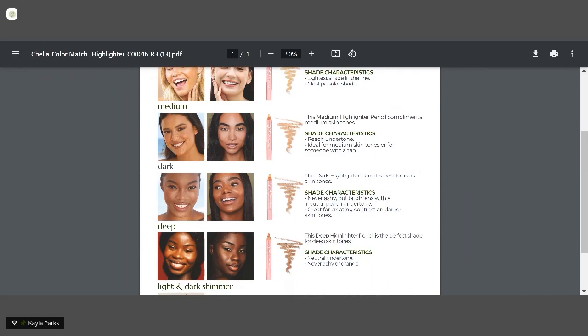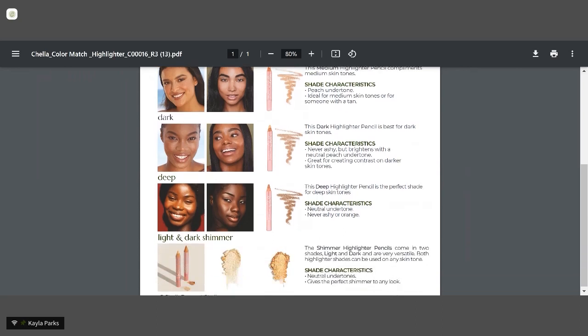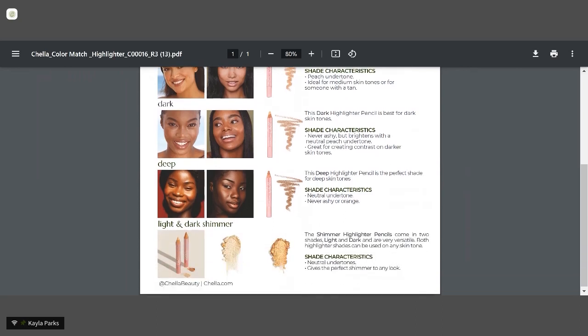And then we have our deep highlighter, which is perfect for deep skin tones. It's a neutral undertone, so it's not ashy and it's not orange, which is key when you're working with deep skin tones. So this one works beautifully for deep skin tones. We have our two shimmers. As we mentioned earlier, they are pretty universal, so you can use them on any skin tone, basically. I use both on myself. I've also used both on very deep skin tones. Yeah, there you are. Those are color matching.